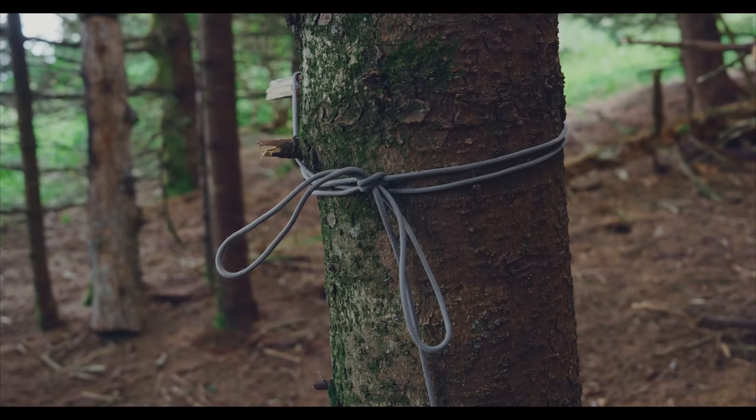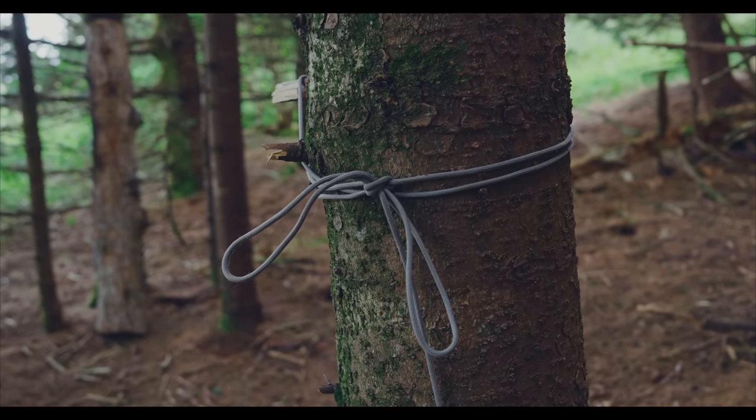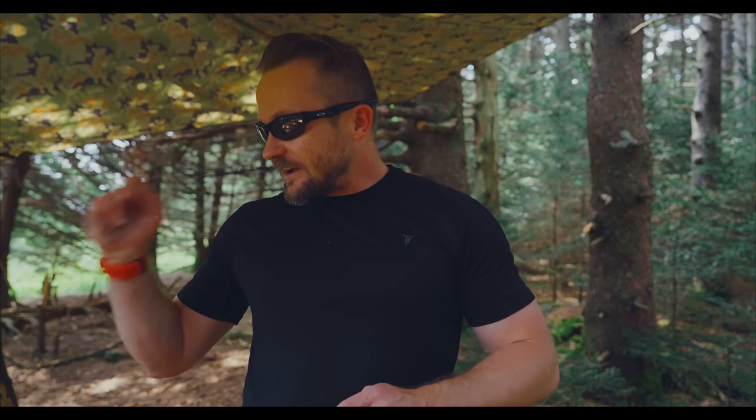Those are the knots that I use, and that's my methodology. For myself, it's all about getting it done. It's all about functionality, not being pretty. Anyways, folks, all right, I have the tarp set up. Might as well set up the tent.